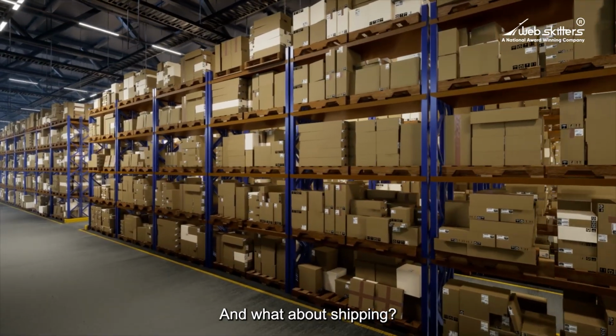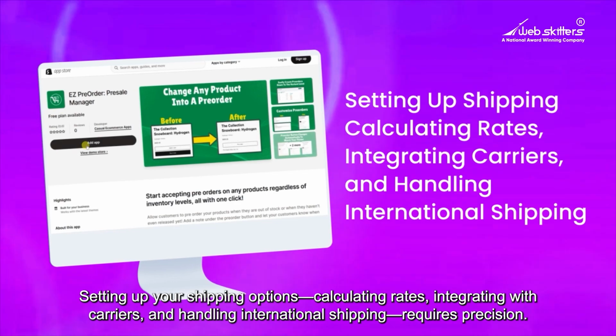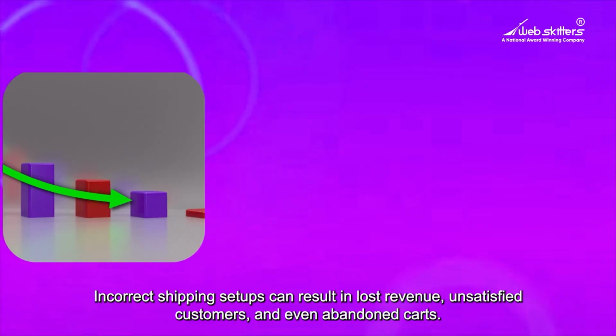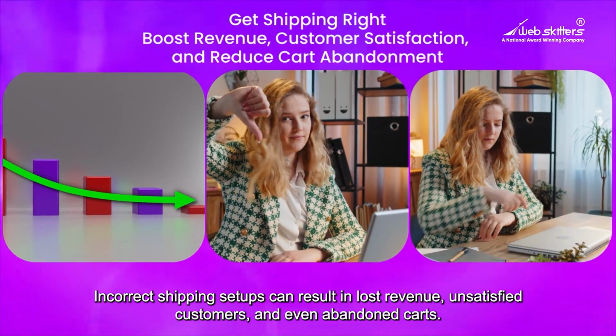And what about shipping? Setting up your shipping options, calculating rates, integrating with carriers, and handling international shipping requires precision. Incorrect shipping setups can result in lost revenue, unsatisfied customers, and even abandoned carts.